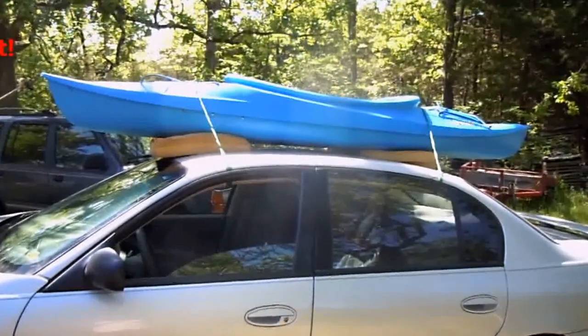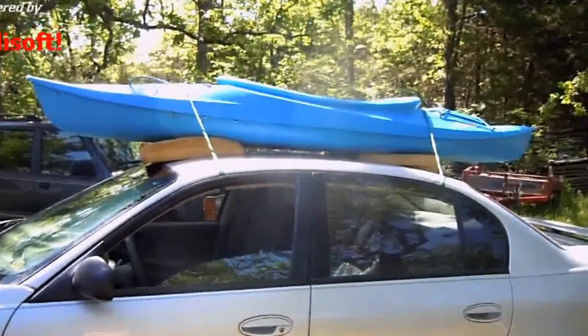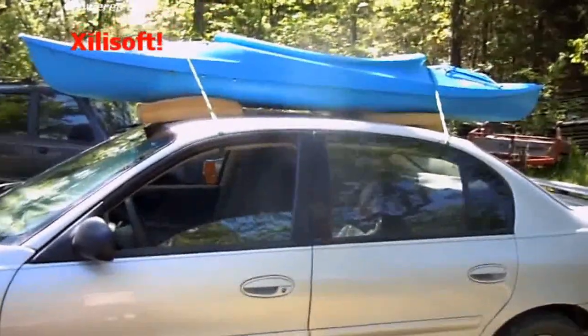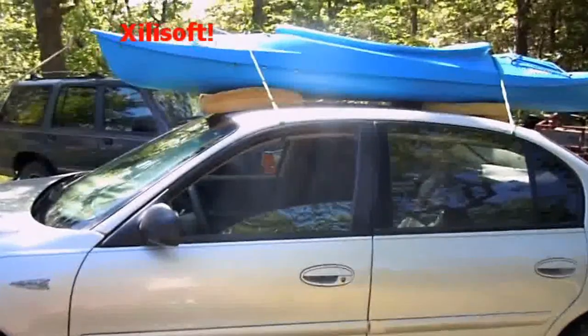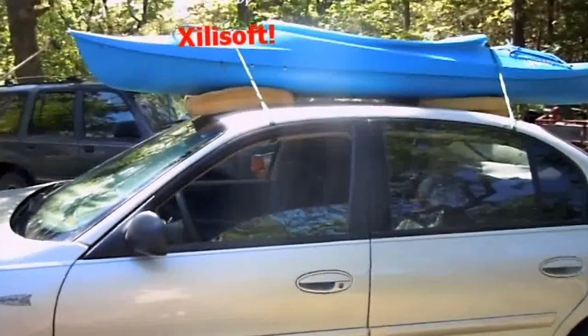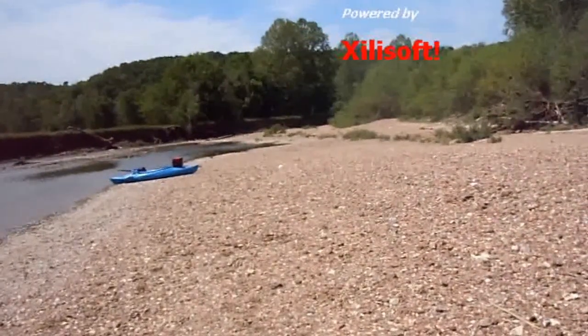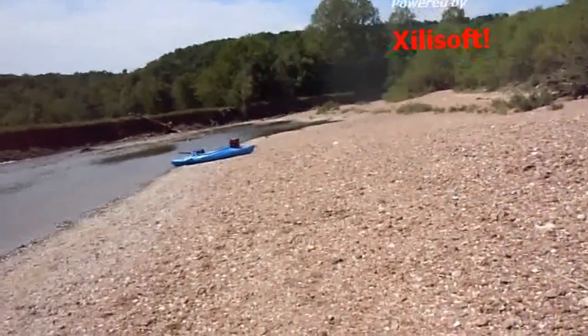We finally got the kayak loaded. I'm running way late today. It's 10 to 11, but 20-mile drive and I'm in the water. See you there. Well, I think I'm on my third gravel bar up.